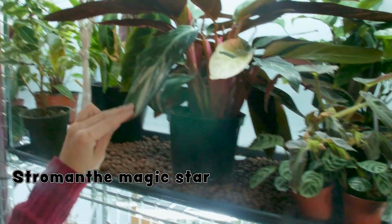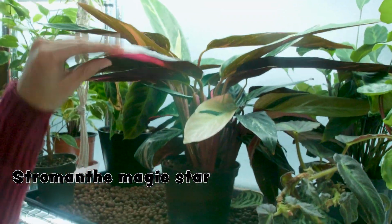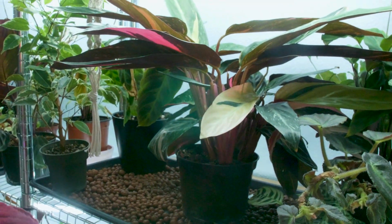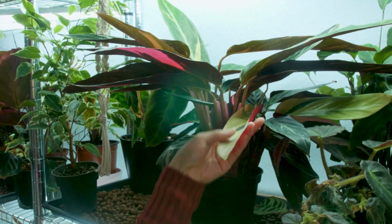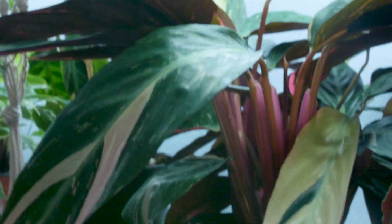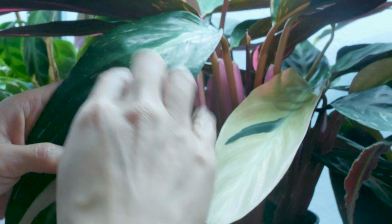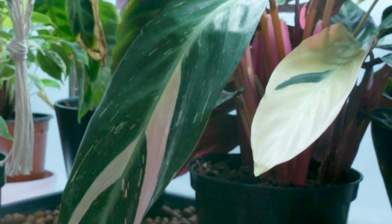This is my Calathea, the Stromanthe Magic Star. I really, really love the shape of these leaves. That's why I also have the Stromanthe Triostar, which we'll go over and look at in a minute. But I really like the leaves. These really cool leaves came out completely cream in comparison to the two. So crazy. I love the Milky Way look where it's kind of like splattered paint on the leaves. So that's really cool and different.